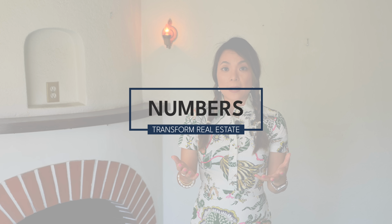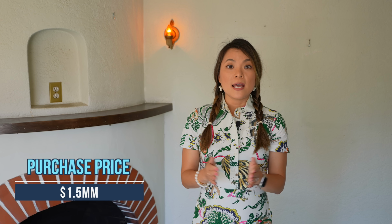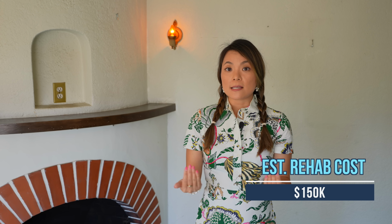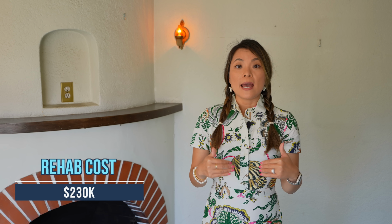Now let's get to the numbers. I purchased this fixer-upper for $1.5 million, and I thought the rehab would cost around $150,000 because it's 1,200 square feet with 3-bedroom, 2 baths. But the actual rehab cost came out to about $80,000 more than my estimate, and it blew me away.